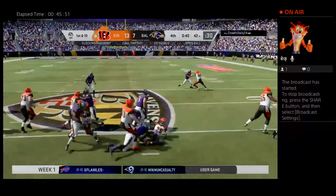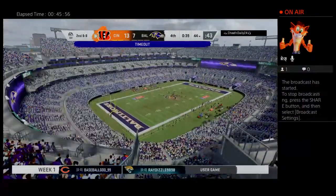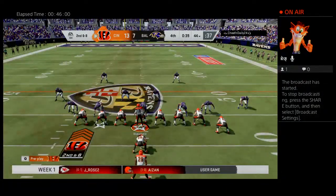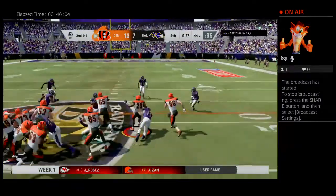Starting the drive with a give to Mack. 2 yards on the pickup there. It'll be 2nd and 8. Ravens going to use their 3rd and final timeout as they stop it here with just under 40 seconds to go in the game. And to give this time to the tailback.